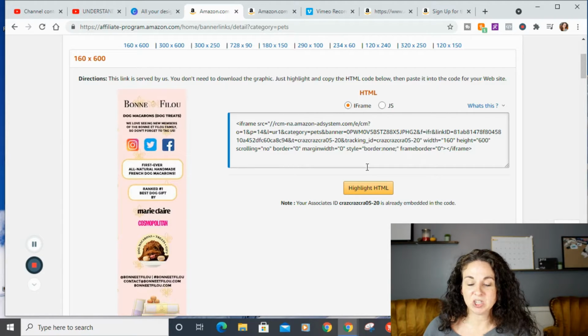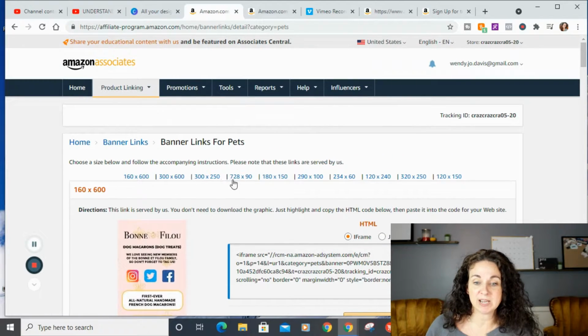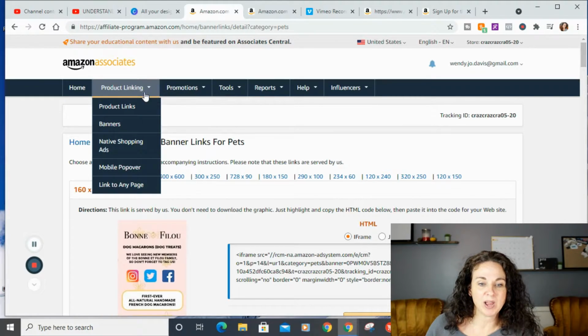So this is the HTML code. You're just going to highlight it, click it, and then you would add it to your website. Okay, and you can choose the size too. So it doesn't have to be some crazy enormous banner on there. You can do a lot of different things with that. I don't do a lot of ads on my personal website, but you definitely can. You could do whatever you want. It's your site, so you can do however you want with that.